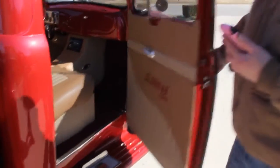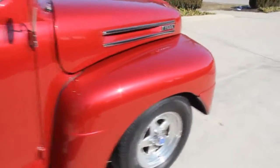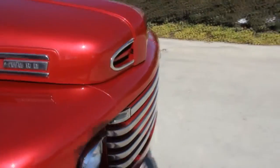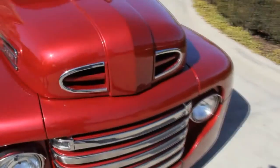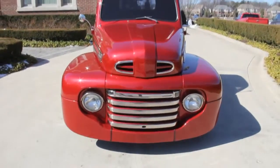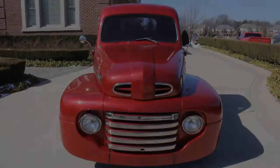Blown '48. Hey, at Vanguard Motor Sales, we are not a consignment dealer. We purchase all these vehicles, so we check them out ahead of time before we lay our money out. Then when we get them back to our shop, we check them out even further and get all the major systems working in these things before we put them out on the market.